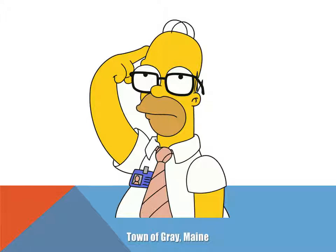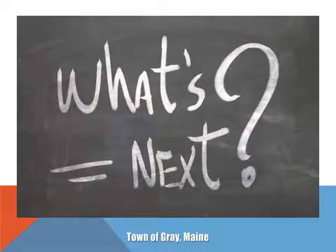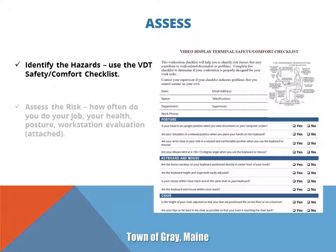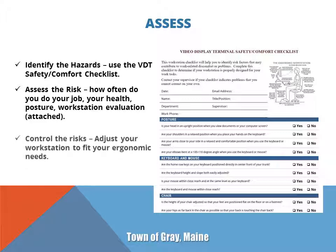So, hopefully you've learned a few things that will help you prevent WMSDs and keep you happier and healthier in your workplace. I know what you're thinking. What's next? You'll receive a safety comfort checklist that will help you to identify any hazards at your workstation, then assess the risk and learn how to control the risks, especially through adjusting your workstation to fit your needs.